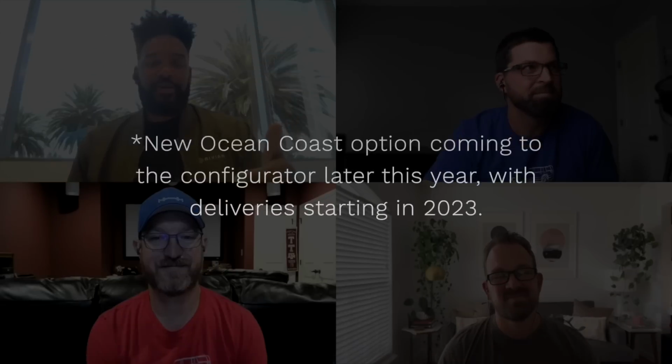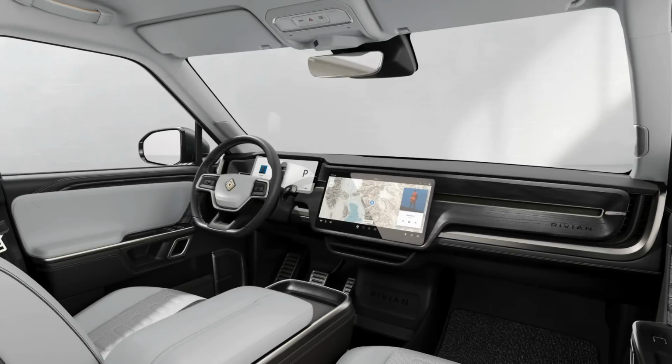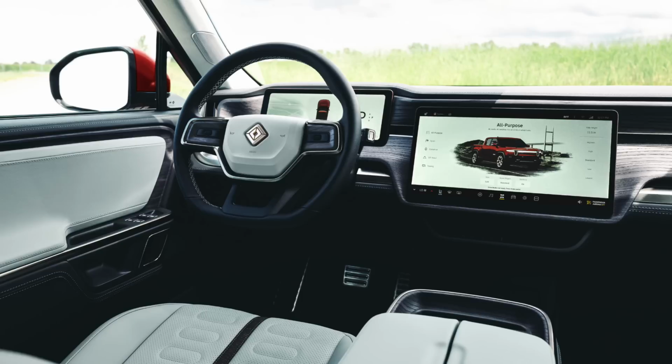Super excited about that also. So what we'll see now is, we're removing one of these options, but we've got three that I think are super exciting for the community. So for those customers that are really keen on light, the wrap, those will start delivery later on this year. But we will start our Ocean Coast with dark wood very, very soon. I mean, those will start happening pretty imminently.